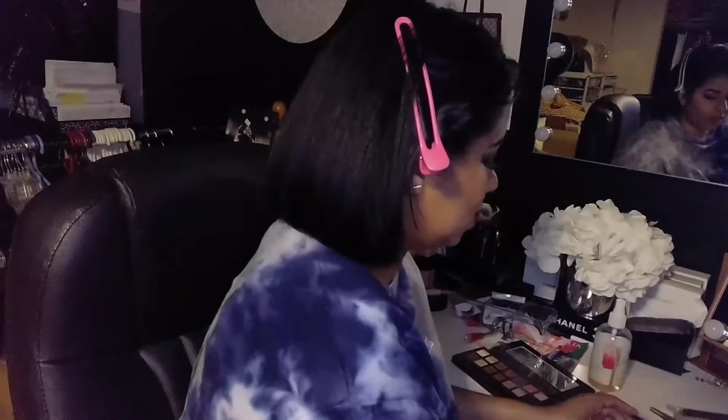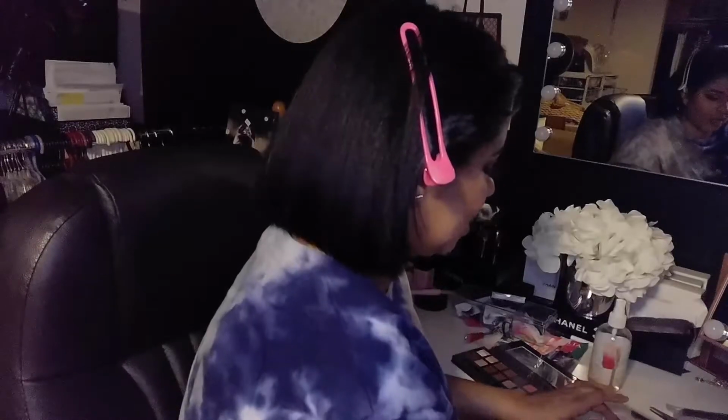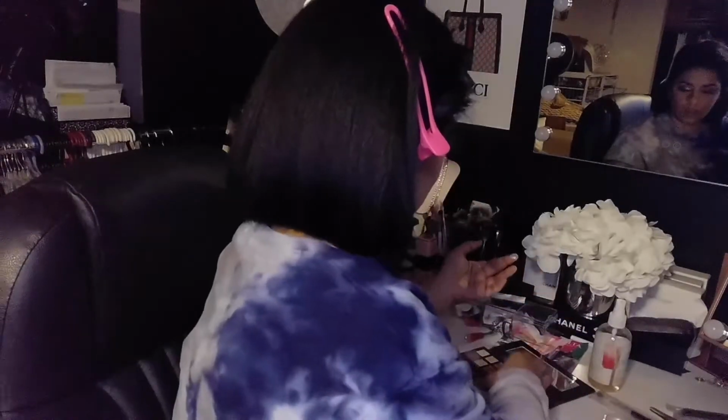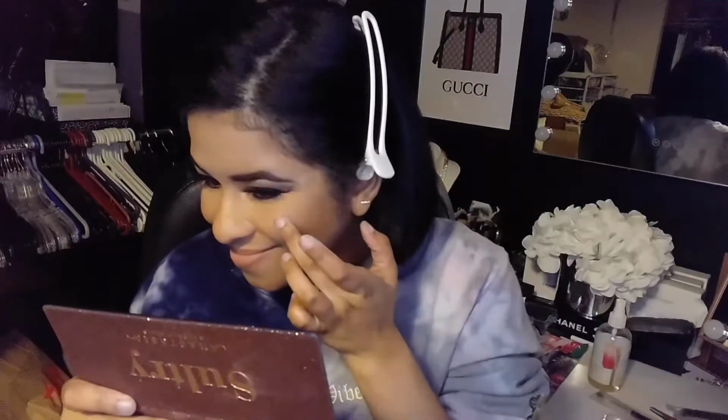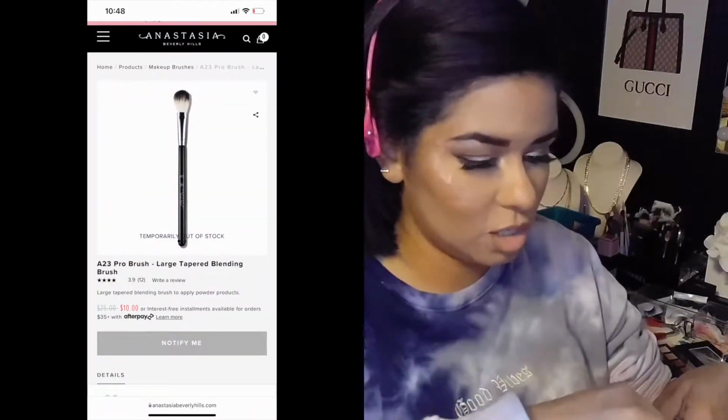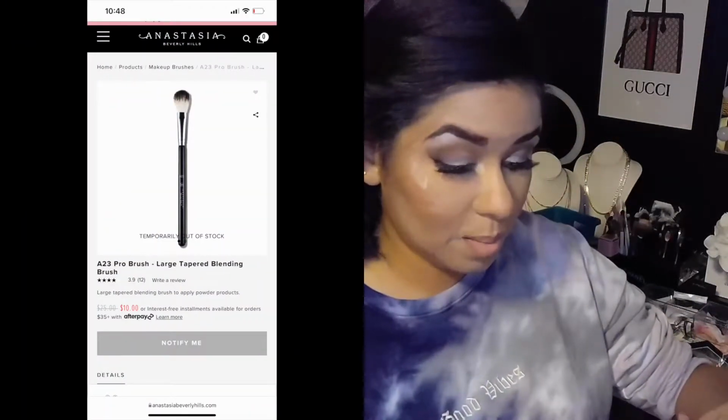So what I want to do is take a little bit on my finger and apply it, and then I'm going to use that other one to blend it out, because these highlighters are like serious business. As y'all can see, they're not playing around ever. Now I'm going to take this 23 Pro brush, and this is the large tapered blender brush.